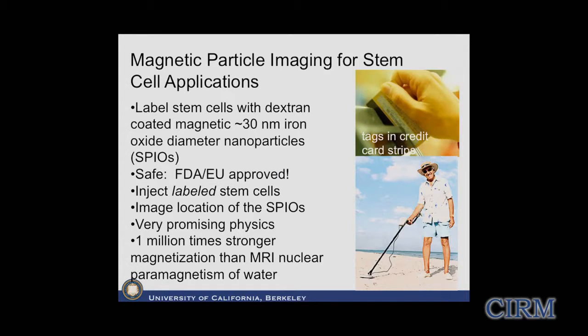Typically, in order to solve this needle in the haystack problem, we need to label the cells before we put them into the animal with some sort of a beacon that we can actually see very brightly in our image. And we are reusing a contrast agent developed for MRI. These are little nanoparticles of iron oxides, and they're actually the same ones used in your credit card to label your number. They're about 30 nanometers in size. One thing that's wonderful is that these are already FDA approved, so we can actually translate this to humans right away. They're actually totally non-toxic. They're actually safer than the current contrast agents we use in human imaging.